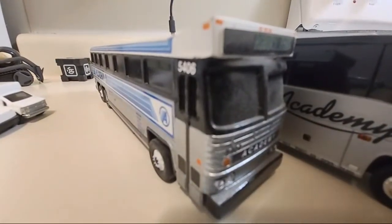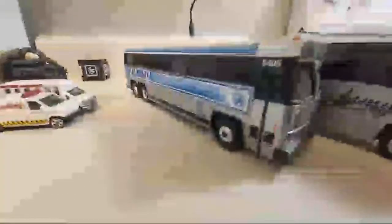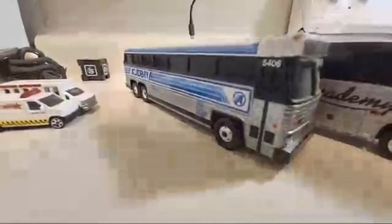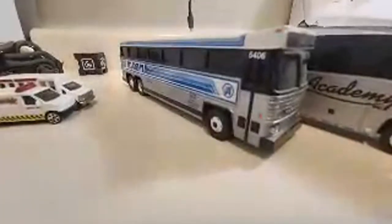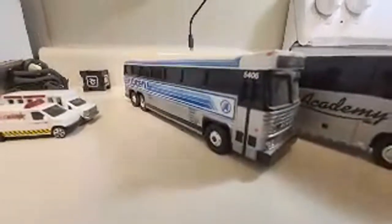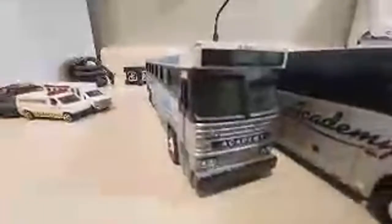I really don't want to sell it, but it's hard to get a hold of the guy. If you want to make something custom, he doesn't want to. It's not an easy thing to get a bus from Model Buses United, but I'll tell you, he does a good job. I want to take a good look at this Model Buses United bus real quick.